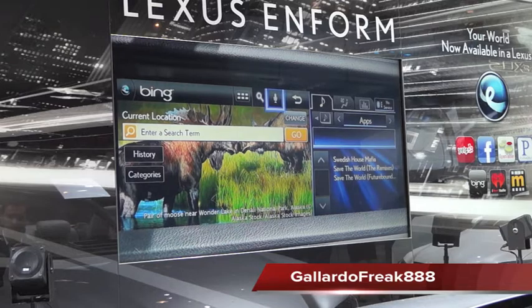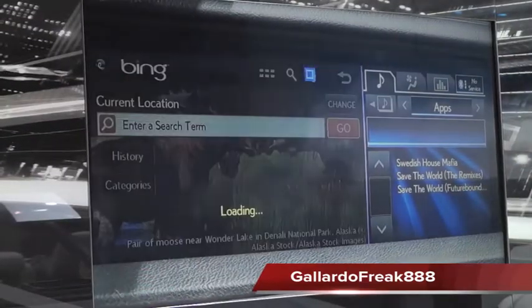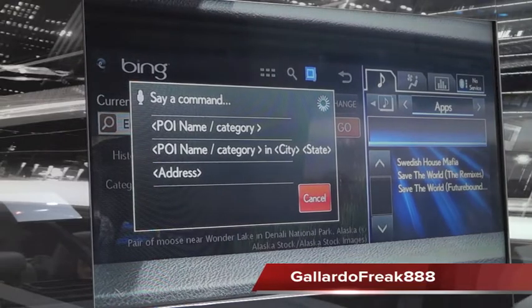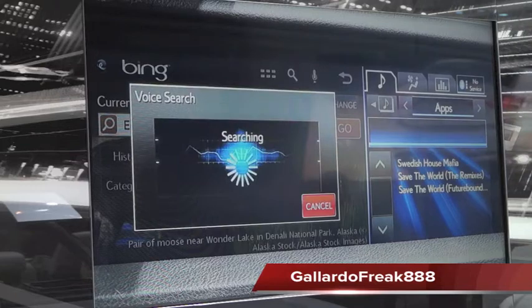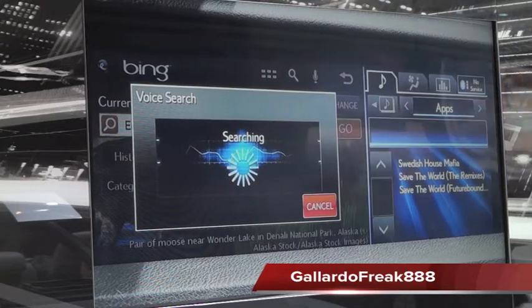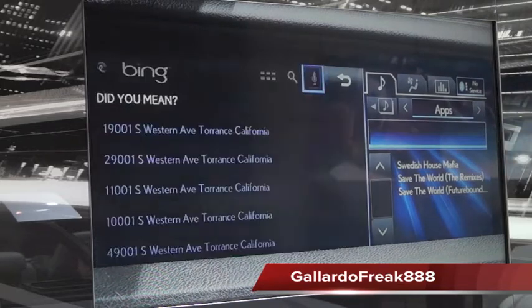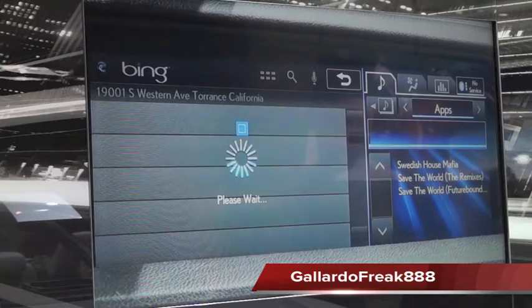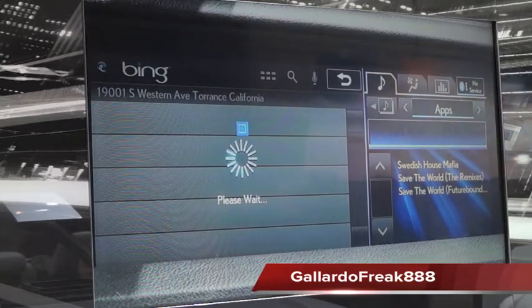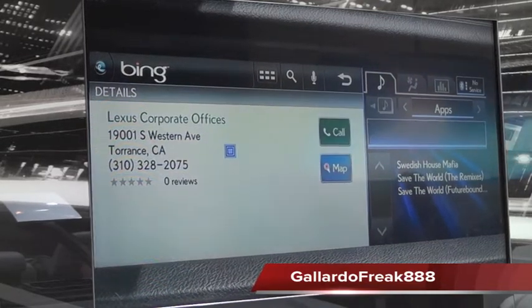I'm going to read off an entire address all in one breath without breaking it down. 19001 Southwestern Avenue, Torrance, California. So you'll notice how conversationally I relayed that to the system, and with a bit of luck it'll even understand my silly British accent. And there you have it. So it knew exactly what I was looking for, very conversationally relayed. And then on this following page, because it is a complex of buildings, we're presented with another list. I confirmed that it was the Lexus offices I was looking for.